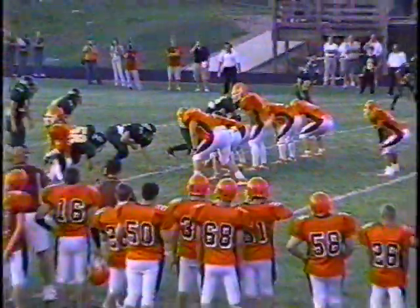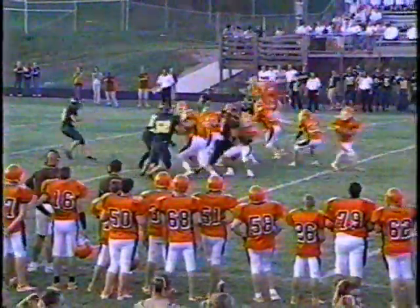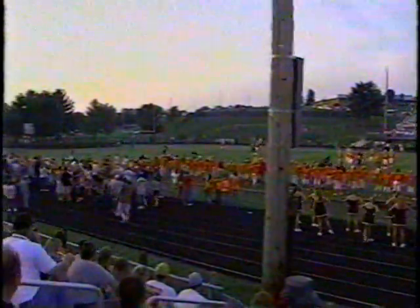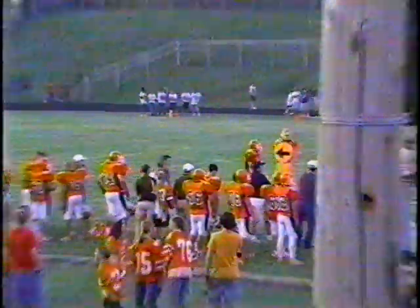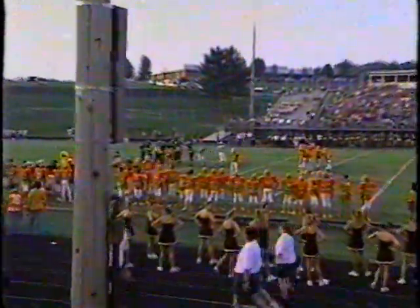Buckeyes second down and about 11. 1-yard loss on that last play, at the Athens 36. Back to pass, Edwards. Throws down the field, and it's incomplete. Eric Davis pulls it in, but he's out of bounds with the football. So the Buckeyes now facing 3rd and 11 at the Athens 36.